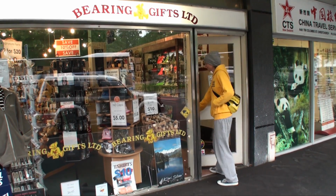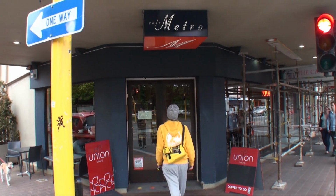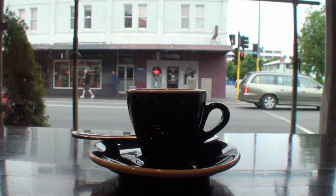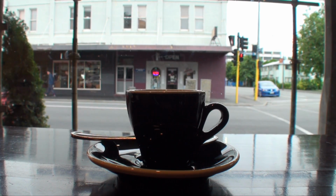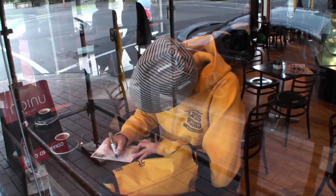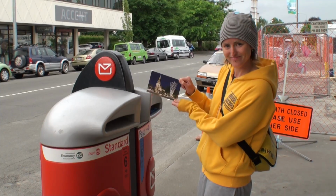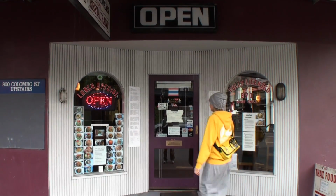I bought a postcard from a shop in Colombo Street, and we had coffee at the cafe opposite my old flat. We used to come here quite a bit for coffee. I remember my flatmates liked one particular staff member as much as the coffee. We sent the postcard to the US and had dinner at the restaurant under my old flat.